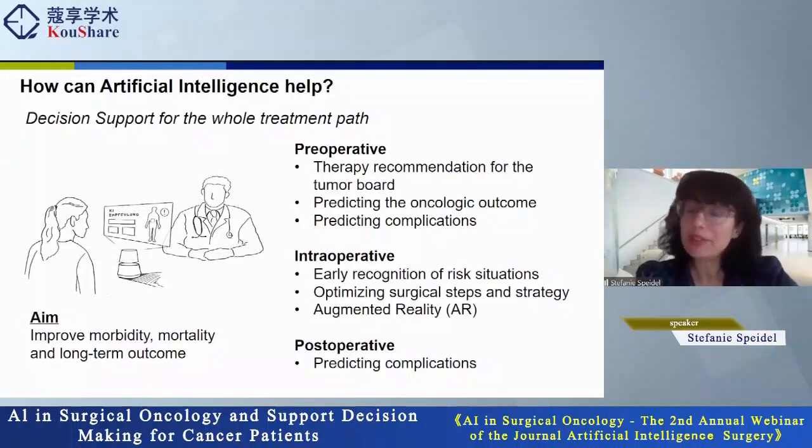Then in an intraoperative setting, you can also predict complications based on the sensor data you get during the operation. You can use it to optimize surgical steps and the strategy, or you can, for example, visualize risk and target structures using augmented reality. And in a post-operative setting, you can, for example, predict complications when a patient is in the ICU. So there are a lot of examples, and the overall aim is to improve morbidity, mortality, and of course the long-term outcome.